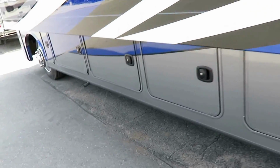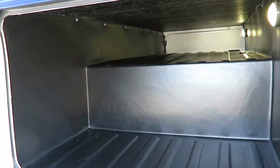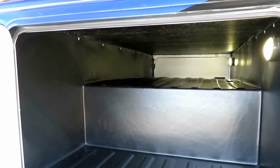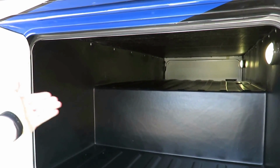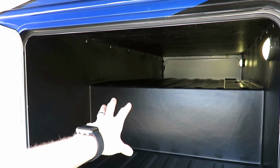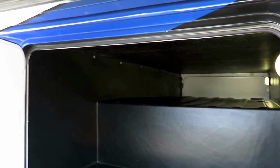Now, storage is a crucial thing to talk about on any motorhome, on any RV period. But that's one of the things I like most about the Jayco Precept. They have 3 of these nice, big, deep pass-through storage bays here. Now, it's not a full, unobstructed pass-through because it is a Class A gas and it does have a drive shaft that goes through, not a diesel with a rear pusher. But with the bigger chassis, that created the extra space to get that storage here.